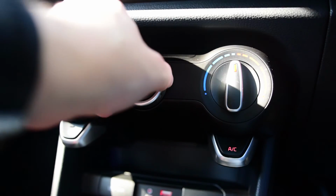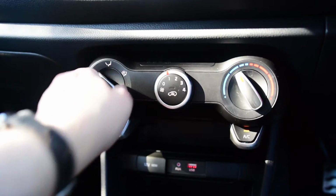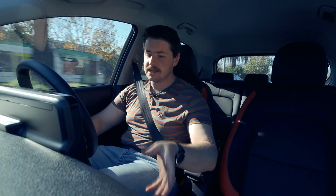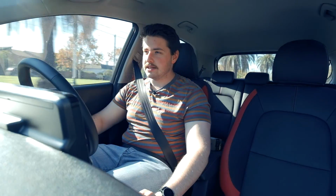The air conditioning controls are probably the cheapest feeling part of the car. It is not uncommon in the micro segment to have completely analog controls, but that's exactly what these are, completely analog. I haven't seen these in a car since I drove my mate's 2003 Mitsubishi Mirage, so it's just old design, and it really does age the interior a little bit, but as I said, not unexpected for the class.